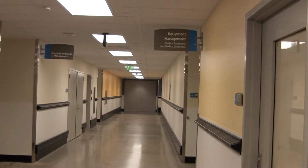Now we are a 325-bed facility. We have 16 outlying clinics. We currently take care of about 20,000 pieces of equipment. They touch that equipment from the time it shows up till the time we retire it and send it on its way, and everything in between.